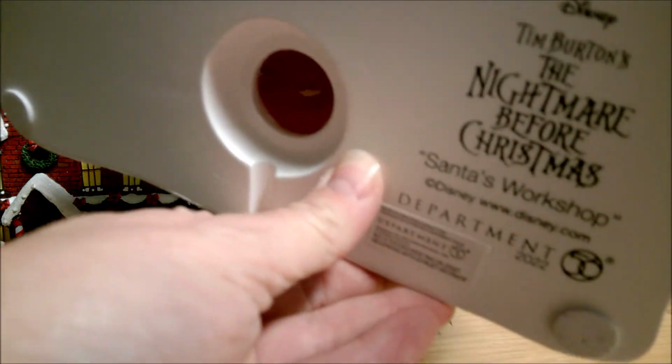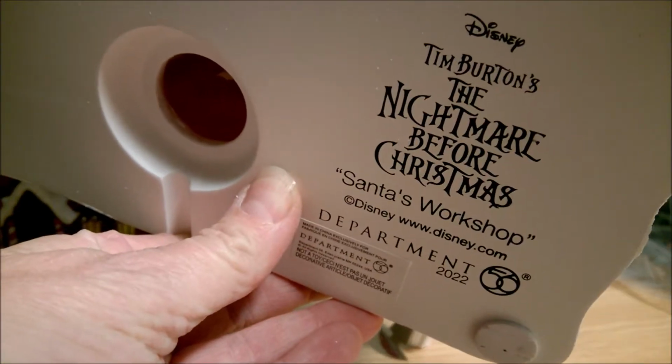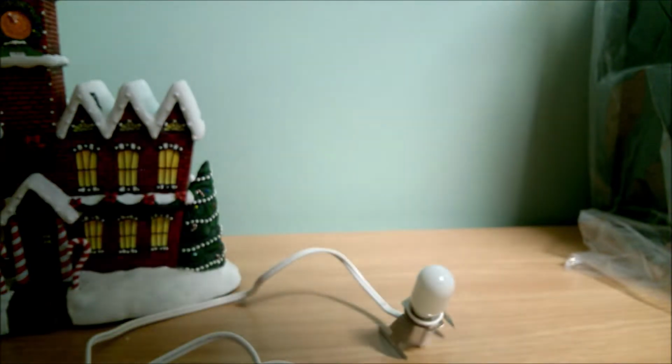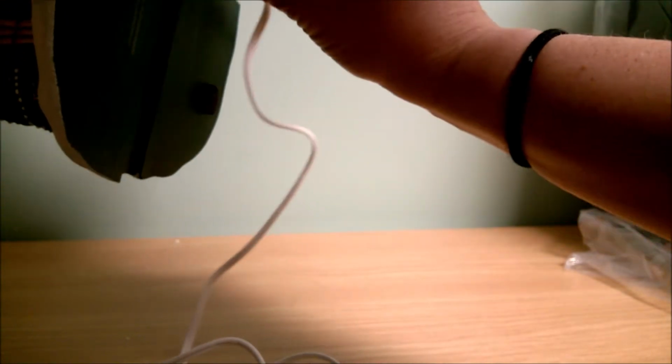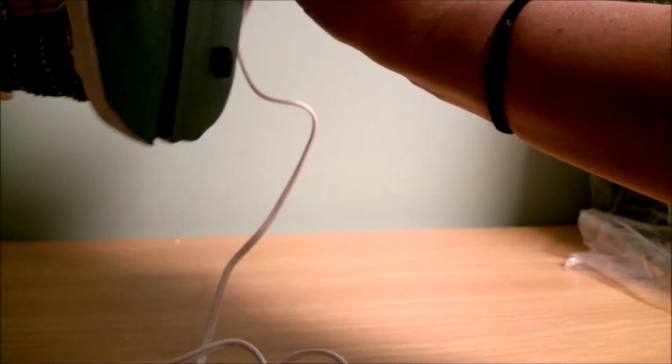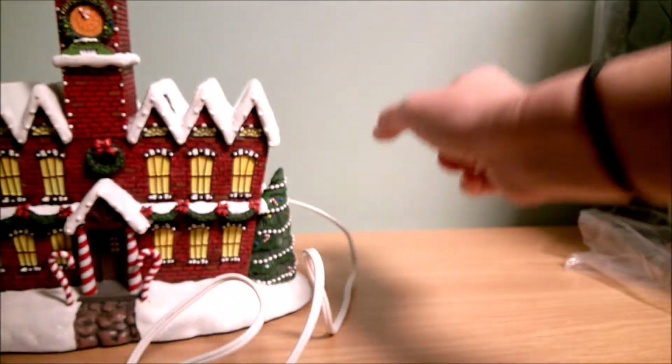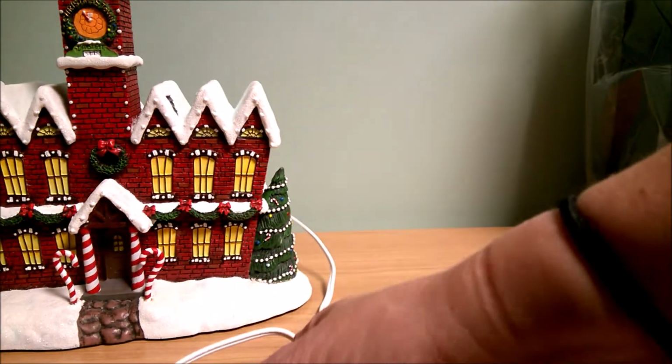And here on the bottom you can see the Nightmare Before Christmas Santa's workshop there, Department 56. I really think that should be porcelain. I think they could have done it in porcelain. They've done highly detailed houses in porcelain before, so I don't know why they couldn't do these in porcelain, but they chose not to, so it is what it is.